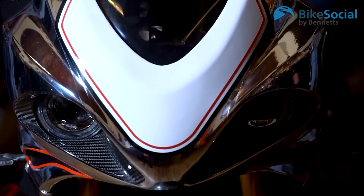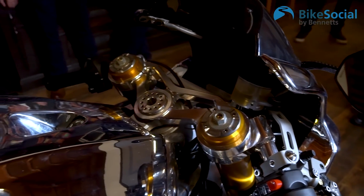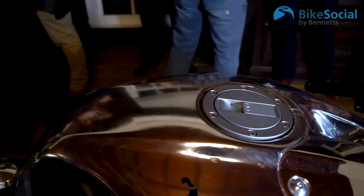But we've learned so much from that bike that we've been able to put in to the 650. So I think the bike will change the way Norton's perceived in the marketplace, and having an entry point sub 10k will transform the order book.